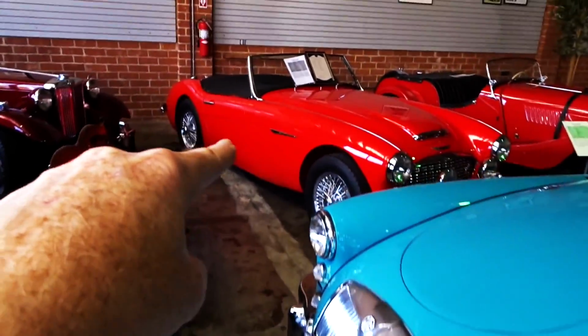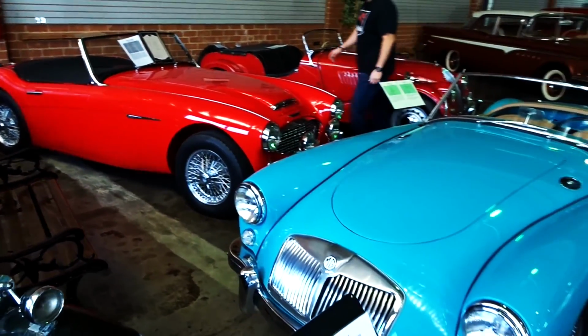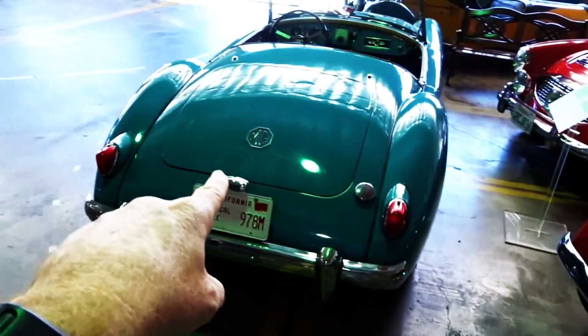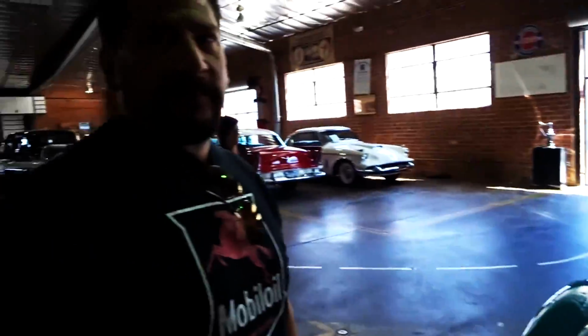I'm glad you're looking at that car over there. If you weren't sure about it, it's an MG. Actually, I was looking at it. It's an Austin Healey. This one's an Austin Healey? MG Austin Healey. You can easily see the difference. One's blue, one's red. Morgan, MG, Austin Healey, for those who don't know.